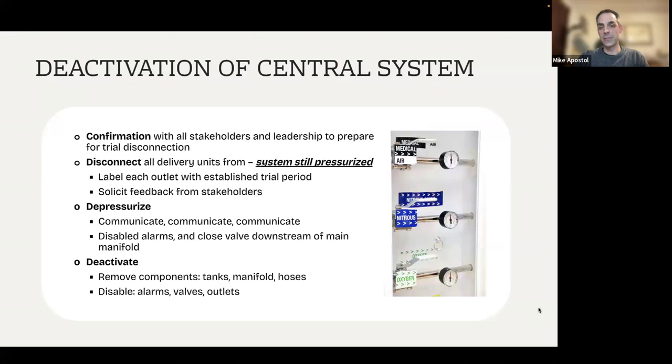And then you're just into the deactivation phase of the project. So you're going to confirm with everyone that you're going to be doing a deactivation trial, if you will. So what you do is you essentially just disconnect everything from the centralized system, but you leave the system pressurized for a specific amount of time, let's say 1 to 3 months. And then everyone gets a chance to work through the new portable system. During this time, you're going to label all the outlets, say, hey, this is going to be decommissioned, use the portable system. In an emergency, you can still use it if you need to. That's why you have this phased-in approach.